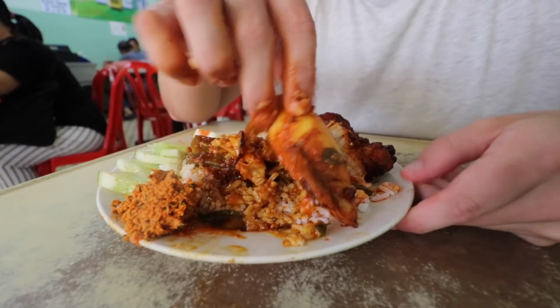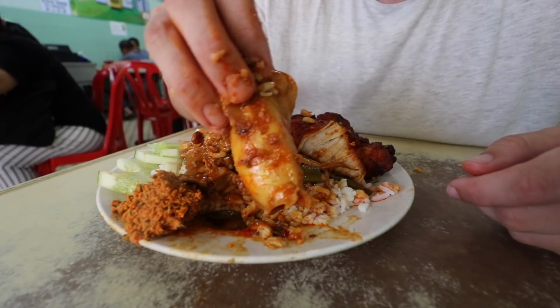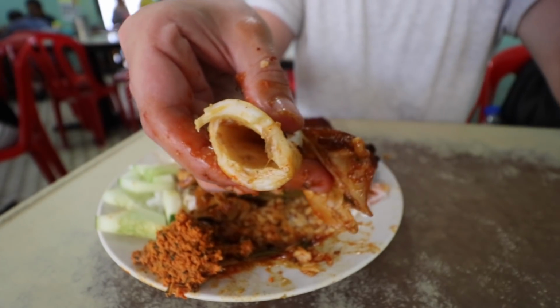A must for me is always the sotong. I'm a sucker, I always order it, no matter what. Got a big piece here, it's gonna be nice and meaty and soft. I'd be in heaven, y'all. Got a little bit of a chew to it, but other than that, it's nice and soft and fun to eat.